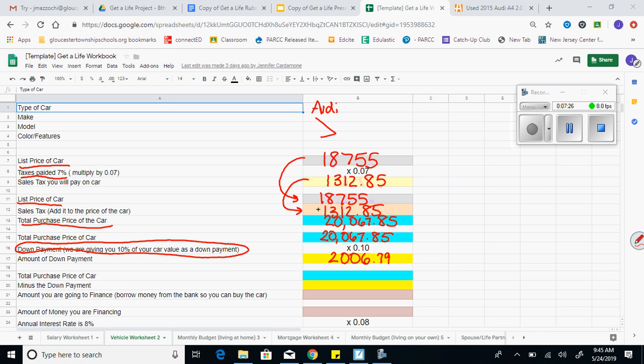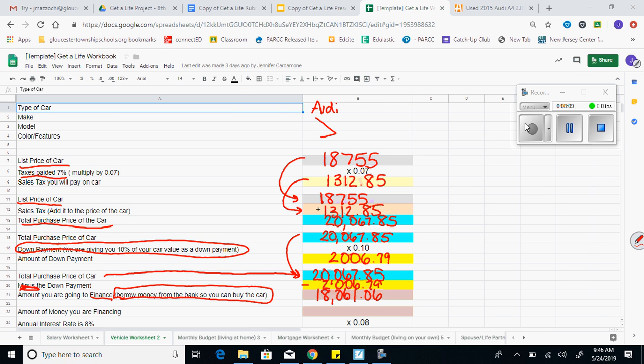I look over here, total purchase of car. My total purchase of car is blue, $20,067.85. I'm going to minus the down payment. I'm going to subtract. And when I subtract that, all right, once I subtract these, I get $18,061.06. So that is the amount I am going to finance. What does finance mean? It means that I'm going to borrow the money from the bank so I can purchase my vehicle. So let me clear this ink and move this up.